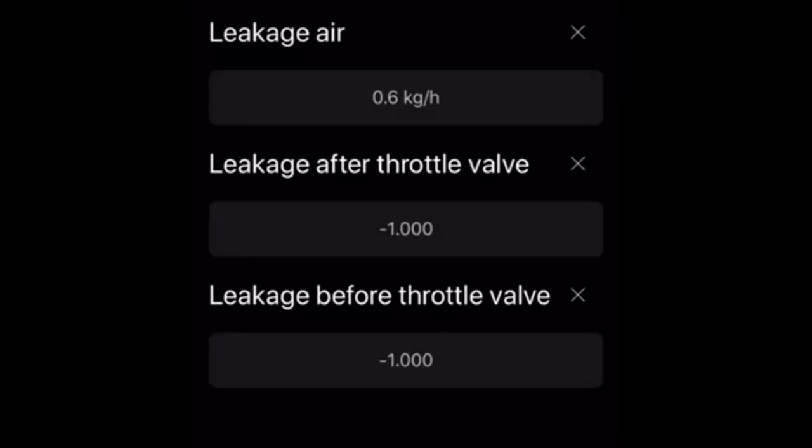So yeah, that's pretty much it, guys. That's the best way you can determine if you have a boost leak in your vehicle without having to go through the trouble of doing a smoke test, or taking throttle bodies out and searching your engine. This is a quick and efficient way.